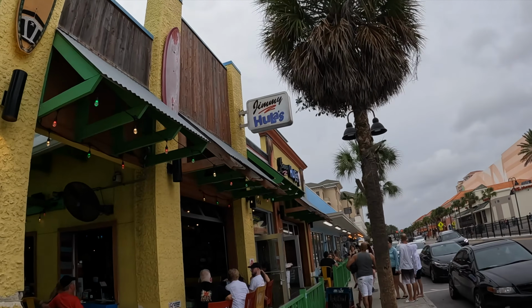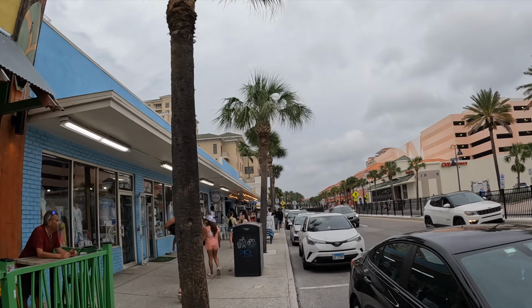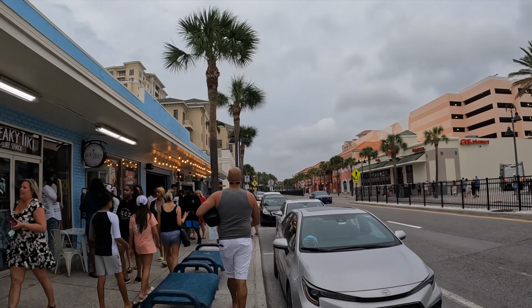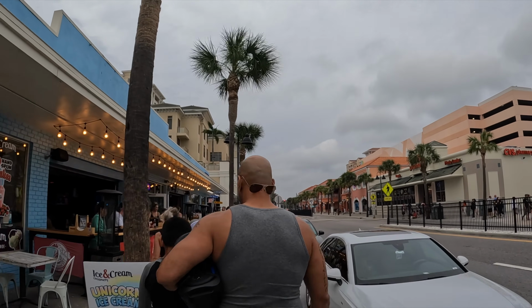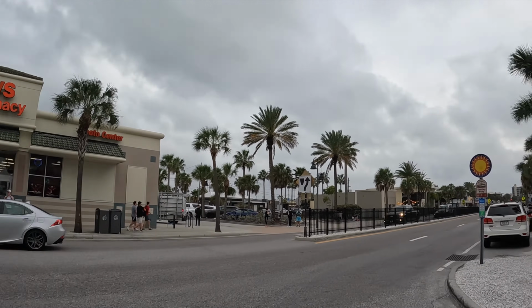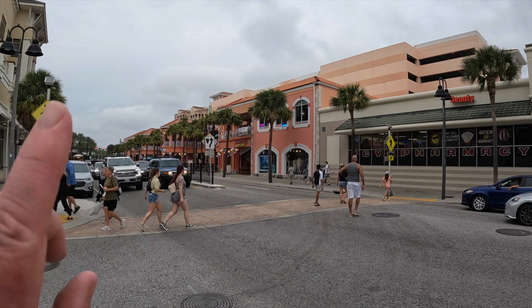All right. Jimmy Hula's. I should hit that place up. Started here last time. Here we are coming up onto San Marco. I'm actually going to go down a little more. Oh yeah, spring break is in full effect. Lots of young people down here. Maui Nick's Surf Shop. This is basically the end.